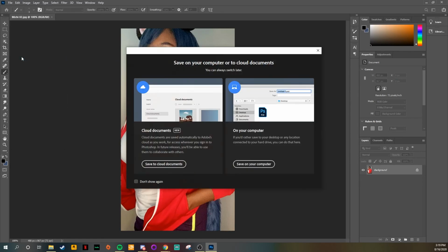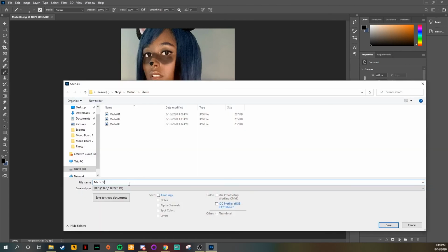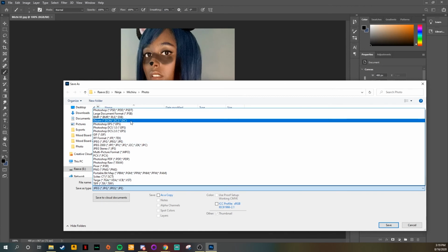Okay, so what you want to do is open your photo and then save it immediately as a copy. This is always good to have your original to go back to. Name it whatever you want, just keep it consistent in case you make different versions like we will be doing later on.